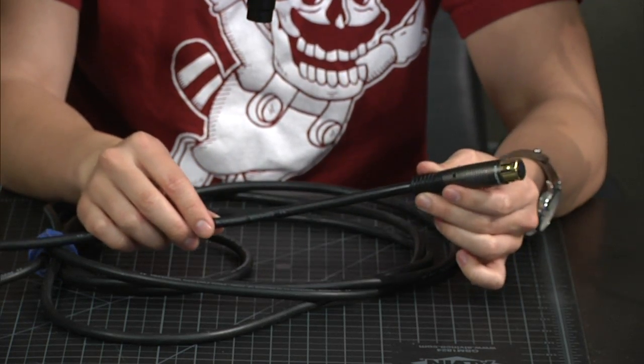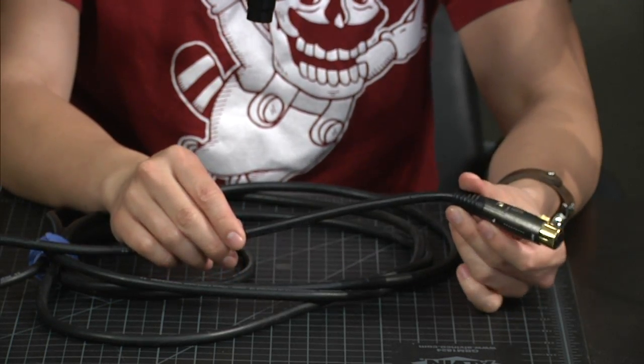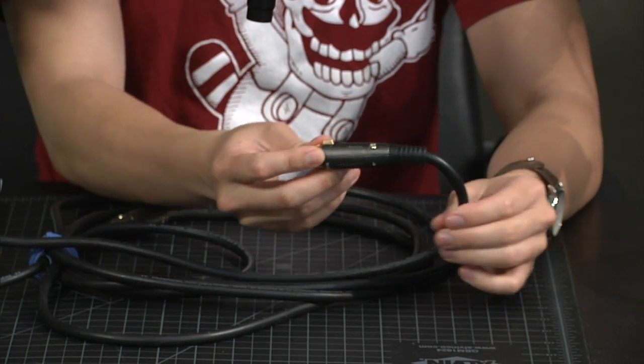And then, of course, you've got to plug the mic into something, so you use an XLR cable. Does it matter where we get the XLR cable from? I have no idea. We buy Monoprice XLR cables because they're cheap, and we're hard on them. So when we destroy one, then we just buy another one for $6 or whatever.